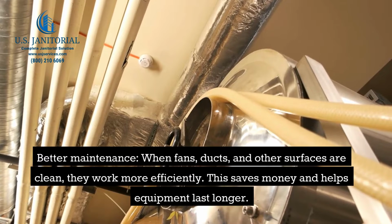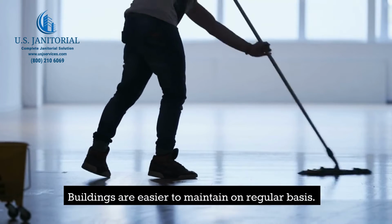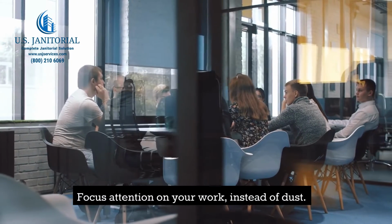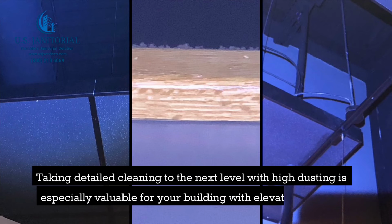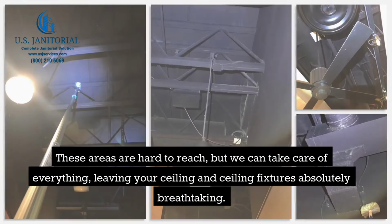This saves money and helps equipment last longer. Buildings are easier to maintain on a regular basis. Focus attention on your work, instead of dust. Taking detailed cleaning to the next level with high dusting is especially valuable for your building with elevated ceilings. These areas are hard to reach, but we can take care of everything, leaving your ceiling and ceiling fixtures absolutely breathtaking.